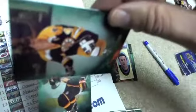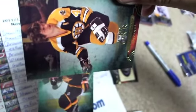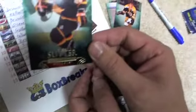So if we put him this way, not like this, then it looks like that goal he scored in 1972. He's flying through the air. St. Louis player tripped him after he scored. And we have Rich Sutter for the Canucks. Let's see what else we can pull out of here. So those all have those small cards there.